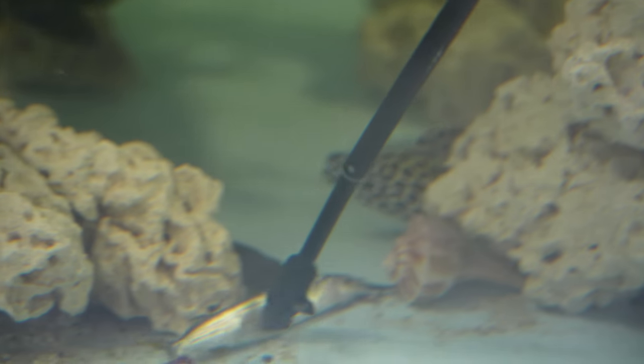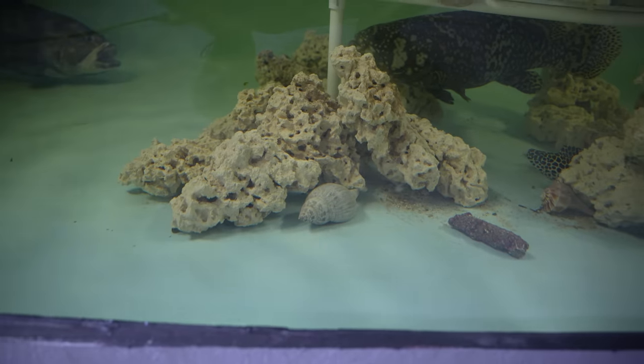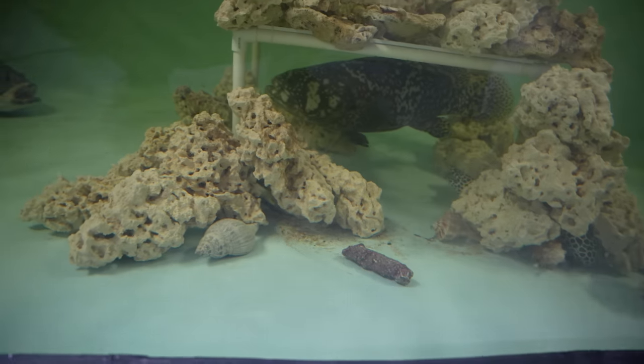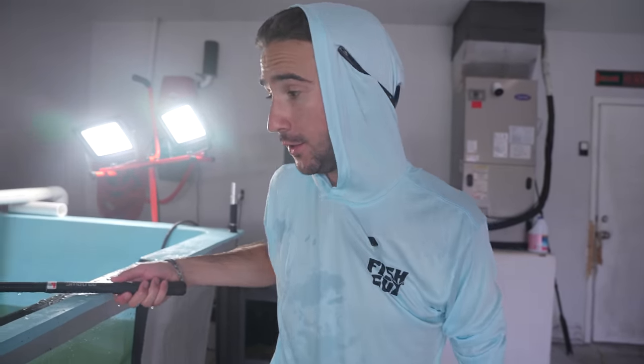The green moray. Are you kidding me? No way. Wow. There it is. Not friendly. Oh my God. The green moray. Not friendly. You know how hard I had to work to get that to that position for that tessellata? Damn it. Hard. I'm gonna do it again though.